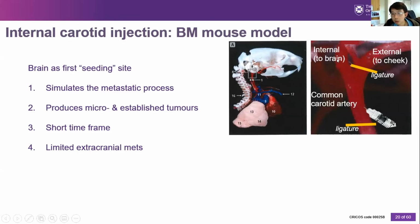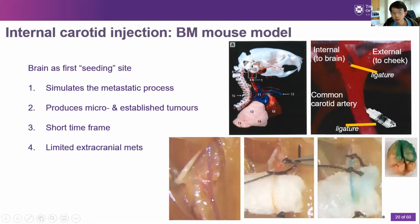So this is the common carotid artery. There are two branches here. One is the internal carotid, which leads to the brain, and the other is the external carotid artery, which leads to the cheek. So the first step is to identify the branch. Next is to fix a ligature here and to ligate the external before injecting. This way, most of the cancer cells would lead only into the internal carotid artery.